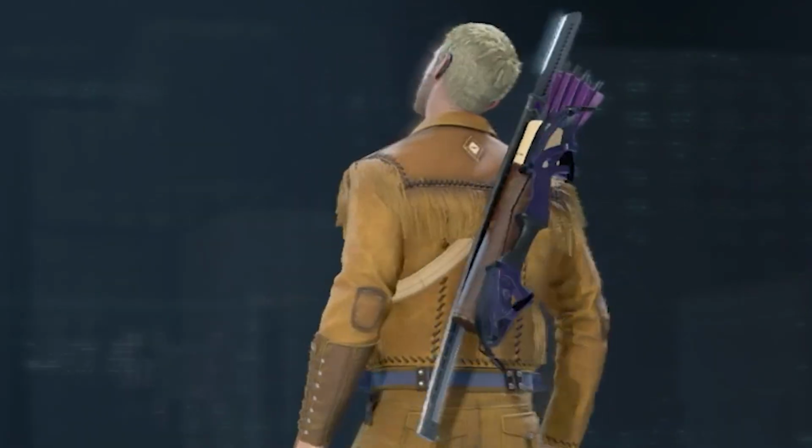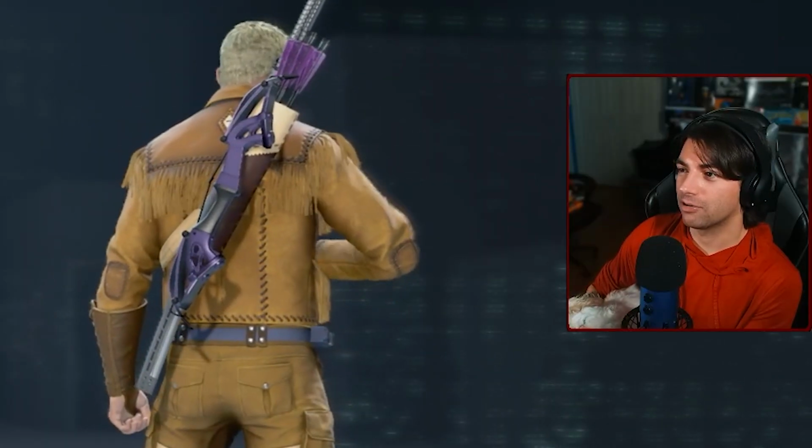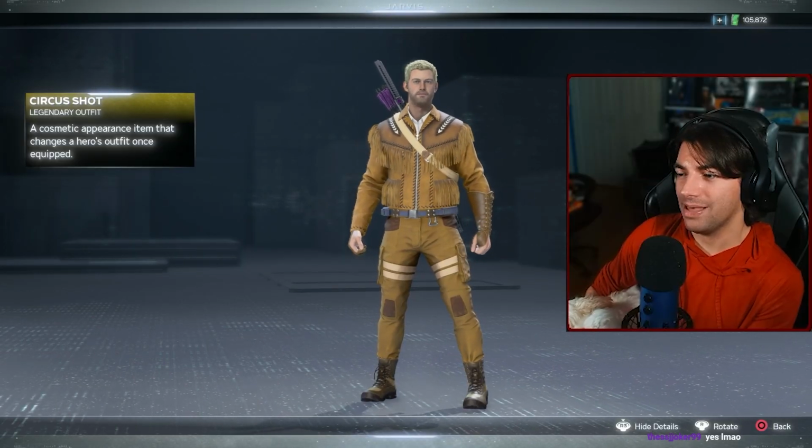The circus shot? This looks so ridiculous. I feel like they should have changed the color of his weapons to match the outfit too. Why did they do this to my boy? This one is gonna get a 4 out of 10, maybe even a 3.